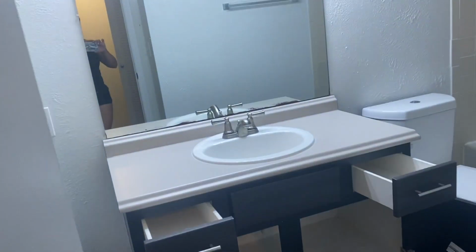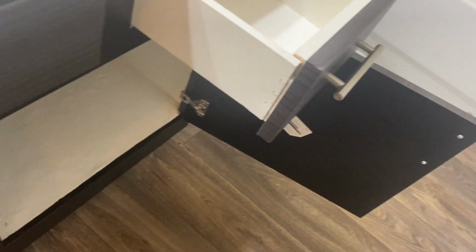Where do your makeup stuff go? You can put it in the closet. In the closet? In the closet, in the bedroom.